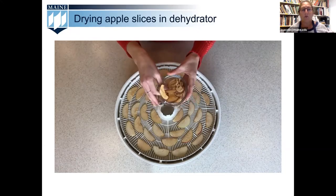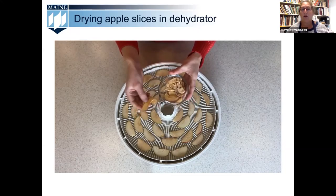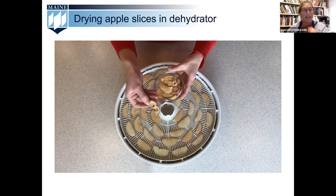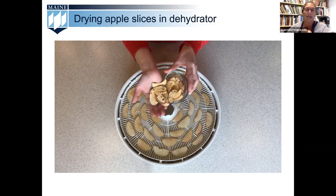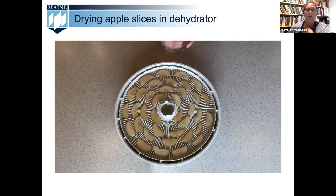So you simply want to wash and slice the apples no more than 1/4 inch thick. A mandolin is a great kitchen tool to use for this to get some nice uniform slices. Whether or not you choose to peel the apples is up to you. You can dehydrate apples with the peel on. It will take a little bit longer, but it does add another nice texture and a pretty color to your finished product.